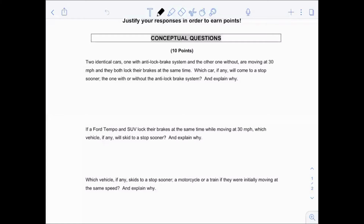All right, so let me give you a full answer. Which one is going to come to a stop sooner? The one with the anti-lock brake system is going to come to a stop sooner. Okay. Second statement is a justification: because it's going to experience static frictional force, or you could say it's going to experience more friction. Okay, that's a full justification there. I didn't have to explain the details. I'm just making 2 sentence statements. So you shouldn't have more than 3 sentences for this one.